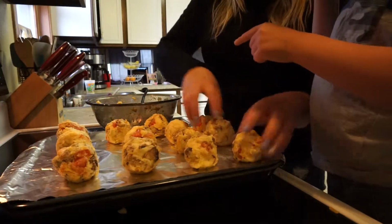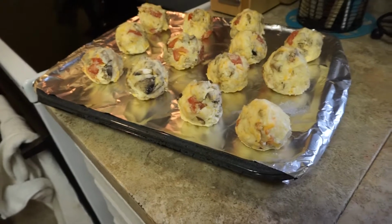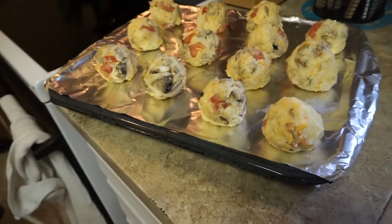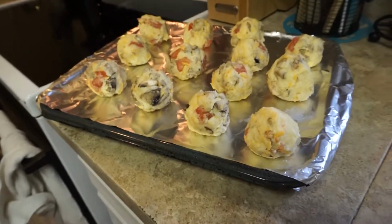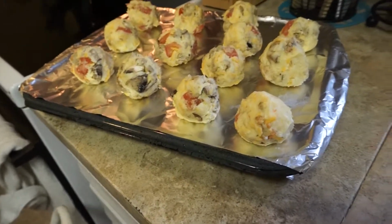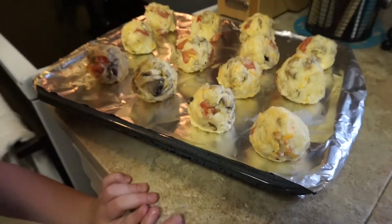Okay, so they're supposed to be 1-inch balls. I went a little crazy. They're definitely way bigger. 1-inch balls was supposed to make 35. Let's see, I got 3, 6, 9, 13. Okay, these are way too big. You can make them smaller if you want, or just divide the serving size.